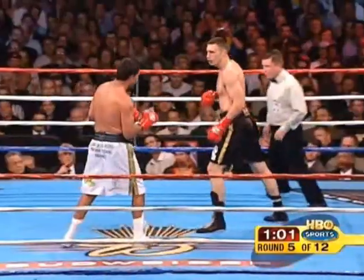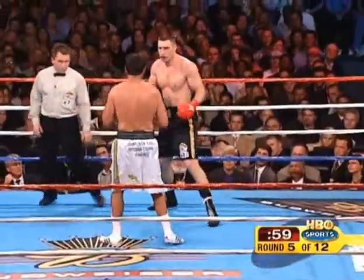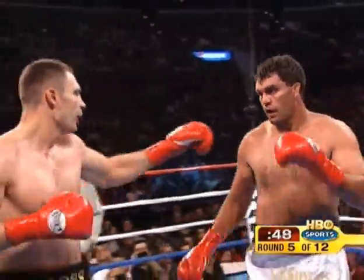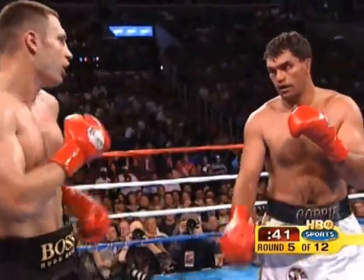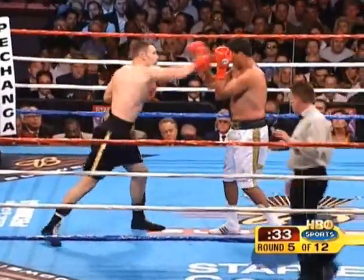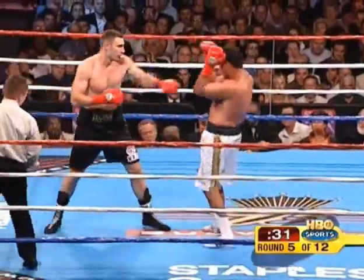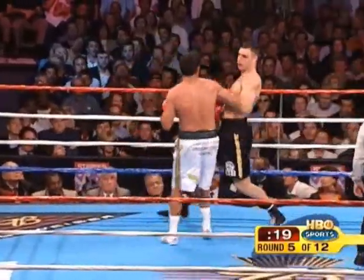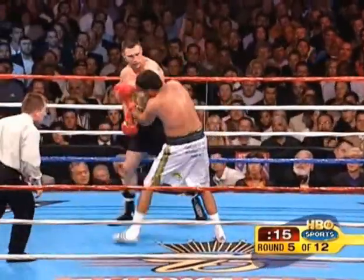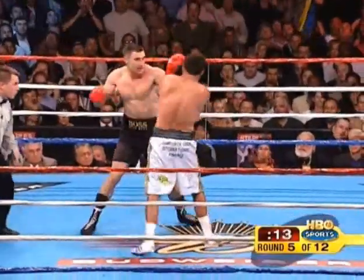Sanders better land something soon. Stiff shots on his whiskers, and he keeps working forward, right? Sanders. Now Sanders manages to maneuver Vitali into a corner. Straight right hand lands. Big right hand lands for Klitschko. Sanders is hurt. He wobbled on that one.